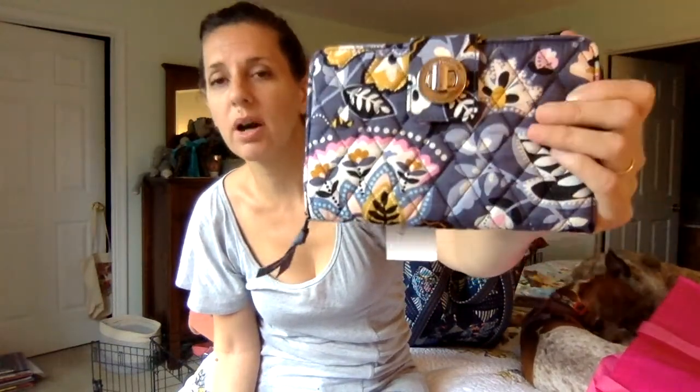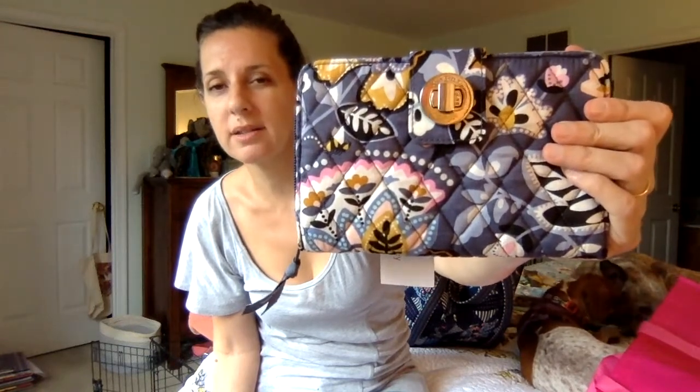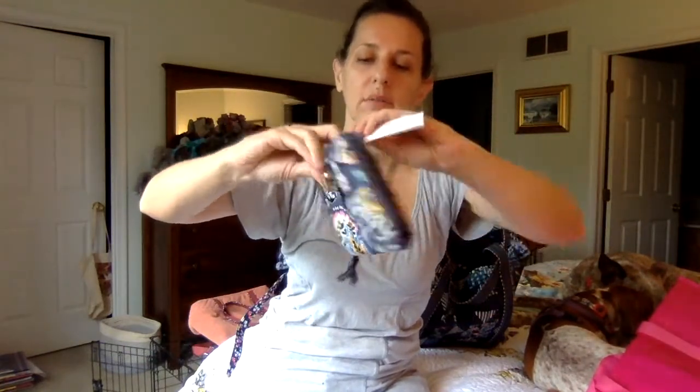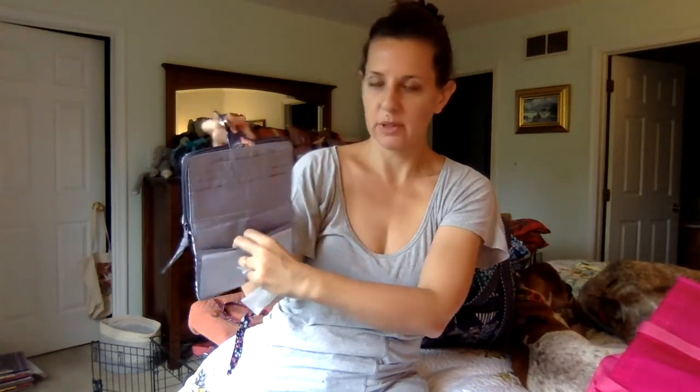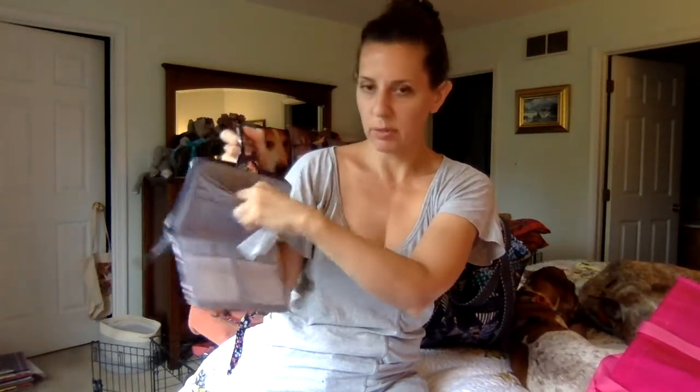The last time I was in the store, I looked at this in this turn lock wallet, wanting bees, and they didn't have good bee placement. So with this one I feel like I lucked out, because there's one on the front, and then a different one on the back, so that's nice to get both of them. For people who aren't sure what the turn lock is, it has two sections. I have videos on this too, with two ID window pockets here, someplace where you can put bills behind it, and you can put bills back here too.